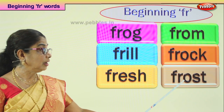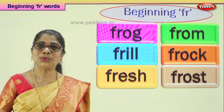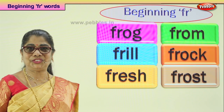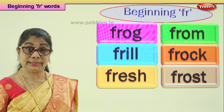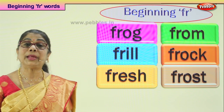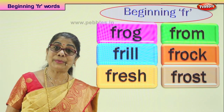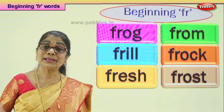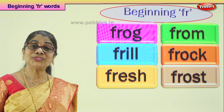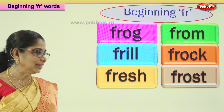Look. Frost. Where do you see the frost? You open the fridge, there'll be frost, ice, in the fridge. Yes, on cold days, in the morning, you go and look at your plants, look at the grass, you will find frost on it. In December, January, you will find tiny droplets on the grass. It looks so shiny in the sun. Frost on the grass, green grass and plants. Good. Let's look at another word.